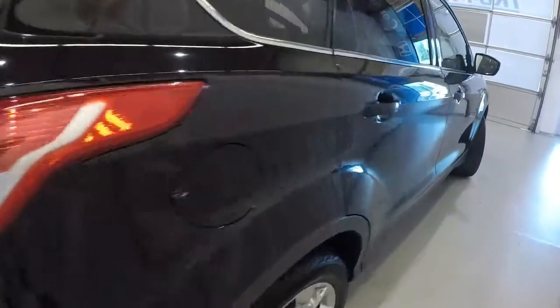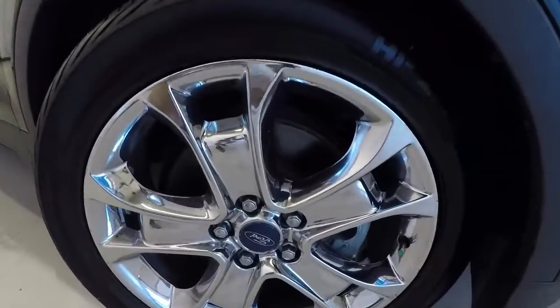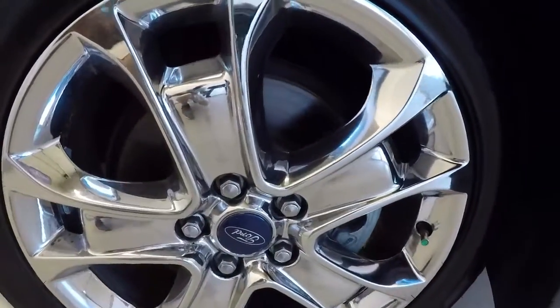Let's take a look at the wheels and tires. We've got, let's see, 18-inch chrome wheels. All right, those aren't caps, that's real chrome wheels, 18 inches. Brand new set of tires. All right, tires are in great shape.